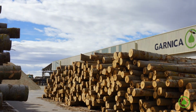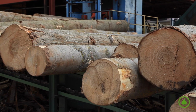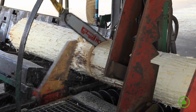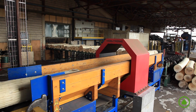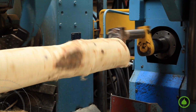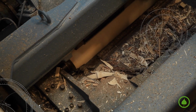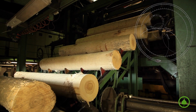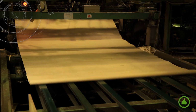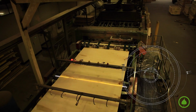The logs already graded and cut to the required lengths arrive at the mill for the plywood board that is going to be made. The factory has two different and specialized peeling lines or lathes, which are equipped with high technology. One peels thinner logs producing exclusively crossbands, and the other specializes in long-grain faces and cores. Both lines are designed to produce the best quality veneer, with high productivity and practically no production stops in the process.